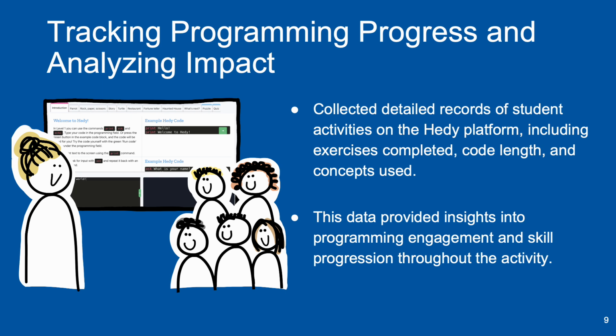When tracking programming progress and analyzing impact, we collected detailed records of student activities on the HEDI platform, which included exercises completed, code length, and the concepts used. This data that was collected provided insights into programming engagement and a student's skill progression throughout the activity.